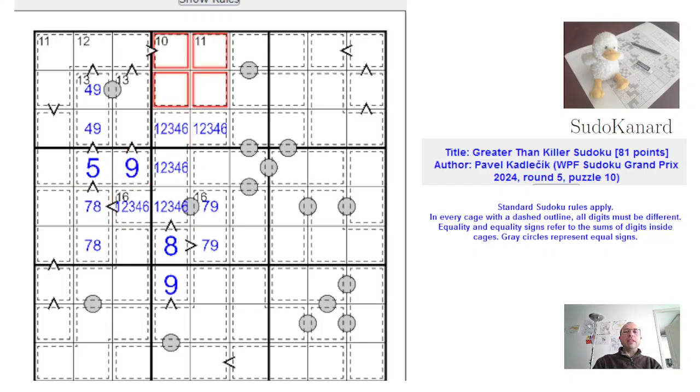Now let's have a look at this. 10 is with 1, 2, 3, 4. 11 is with 1, 2, 3, 5. Those are the only options for this total with 4 digits. And you can see that both options require the 1, the 2, and, sorry, the 3. So 1, 2, and 3 can be eliminated from those, so that this is a 4-6 pair.